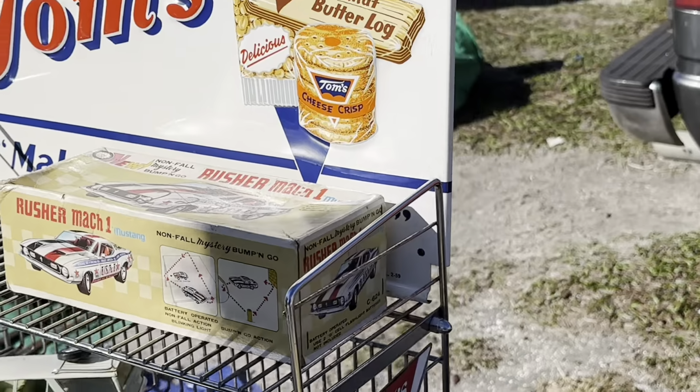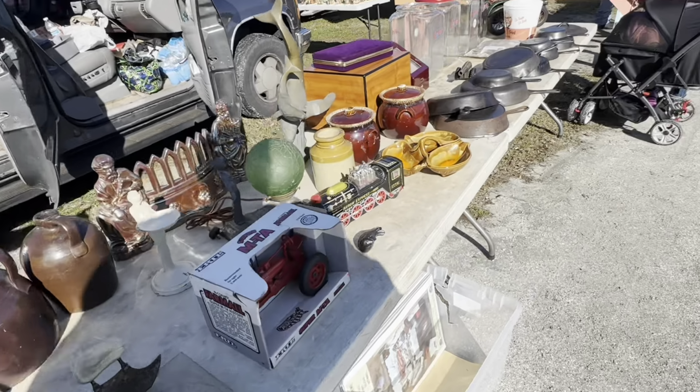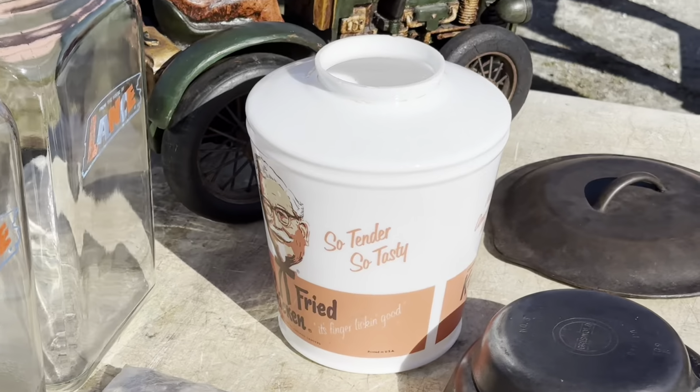How about your Colonel Sanders? I got $300 on that. That's the early one. Thank you, sir. Yeah. It came out with another one. Marley.